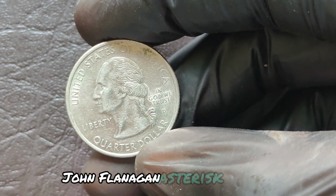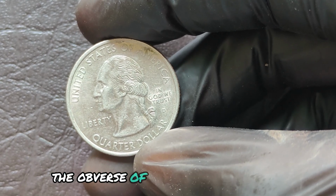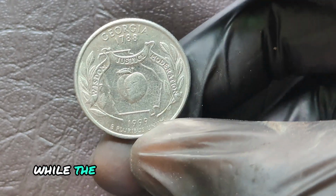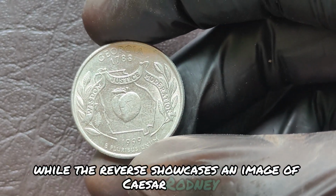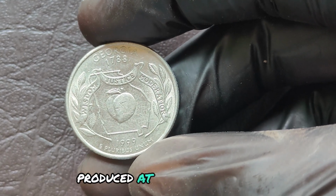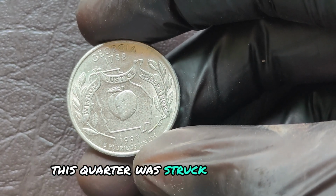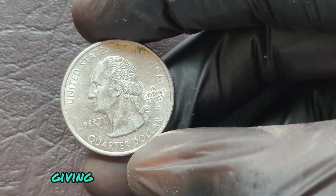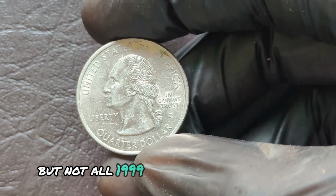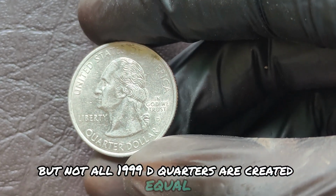The obverse of the quarter features the familiar profile of George Washington, while the reverse showcases an image of Caesar Rodney, a prominent figure in Delaware's history. Produced at the Denver Mint, this quarter was struck in a mix of copper and nickel, giving it that distinctive shiny finish. But not all 1999 D quarters are created equal.